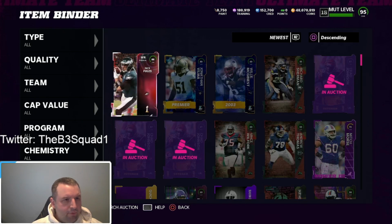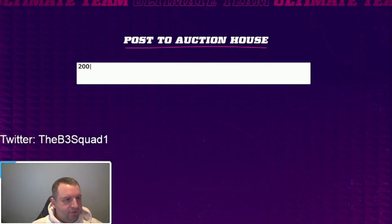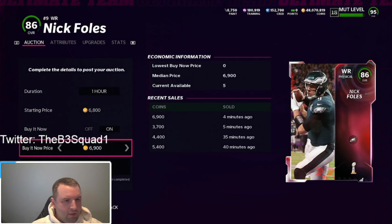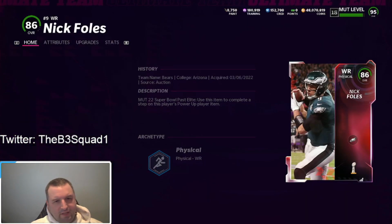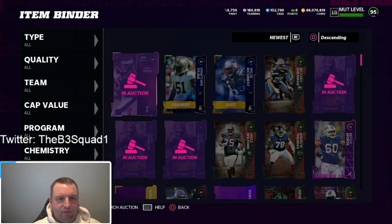Not for the set, but let's go ahead and put this card back up there for 7K. You can see the one sold for 6,900 right in front of me, right? I mean, I bought it for 37 or whatever it was, 36. That's almost doubling my coins on that, just that one card. Definitely something you guys should be able to do.